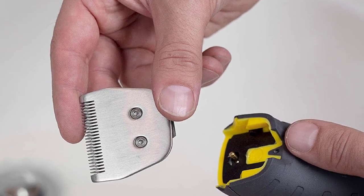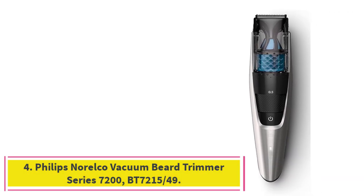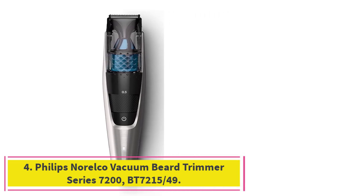It features a really strong motor too and highly precise, ground blades for only the cleanest cuts. At number 4. Philips Norelco Vacuum Beard Trimmer Series 7200, BT7215-49.